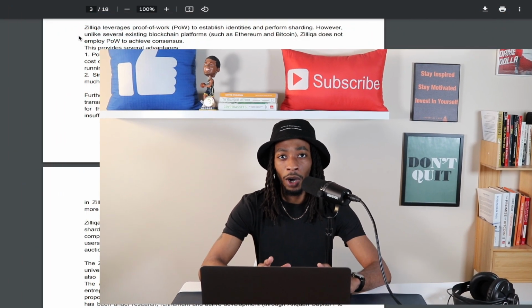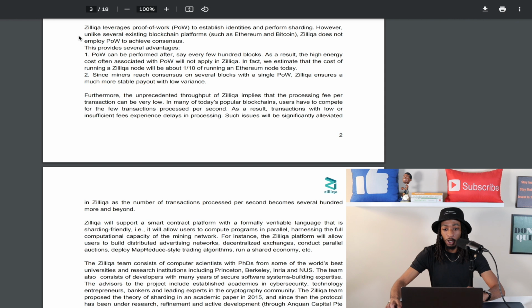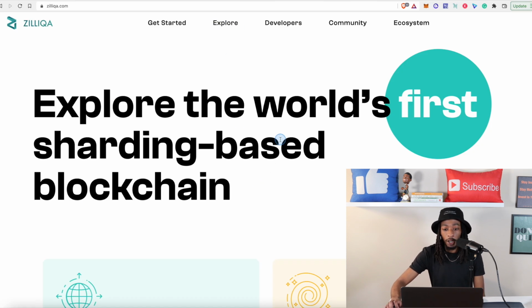So let me briefly look at the white paper and just give you a little bit of literature. As we can see right here, Zilliqa leverages proof of work to establish identities and perform sharding. However, unlike several existing blockchains, platforms such as Ethereum and Bitcoin, Zilliqa does not employ proof of work to achieve consensus, right? Now it gets a lot more technical, but if we move right down to this paragraph here, Zilliqa will support a smart contract platform with a formally verifiable language that is sharding friendly, all right? And so sharding allows users to compute programs in parallel, harnessing the full computational capacity of the mining network.